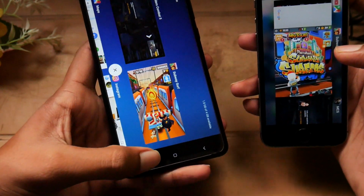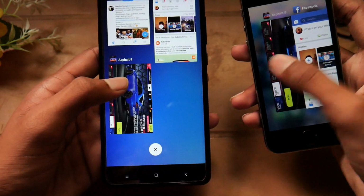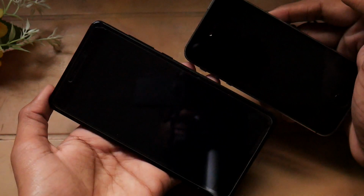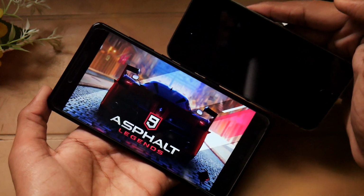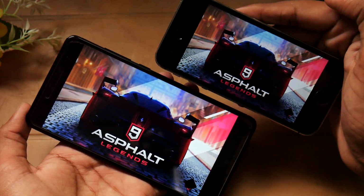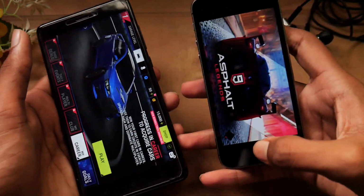And finally we are going to test Asphalt 9. Let's see if they have kept it in the memory. No, I think they are restarting. And let's see which one is going to win. Redmi Note 4 is the winner in this case. So that's pretty much it for the speed test.